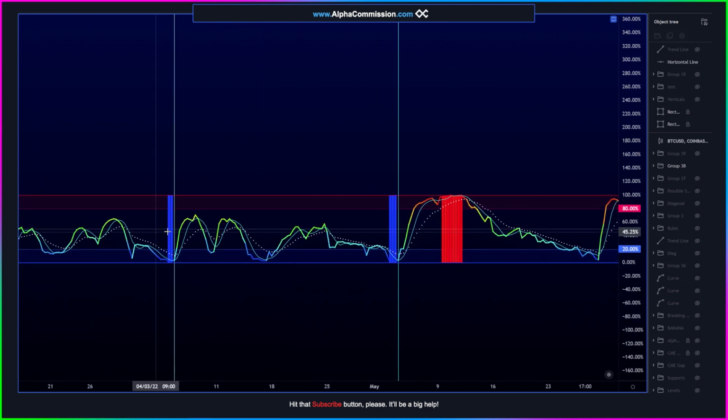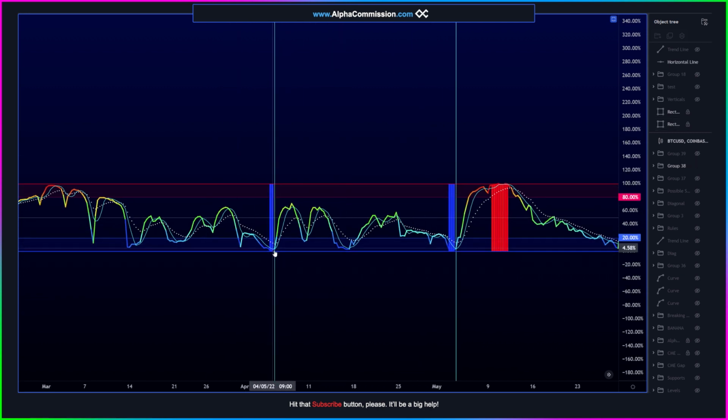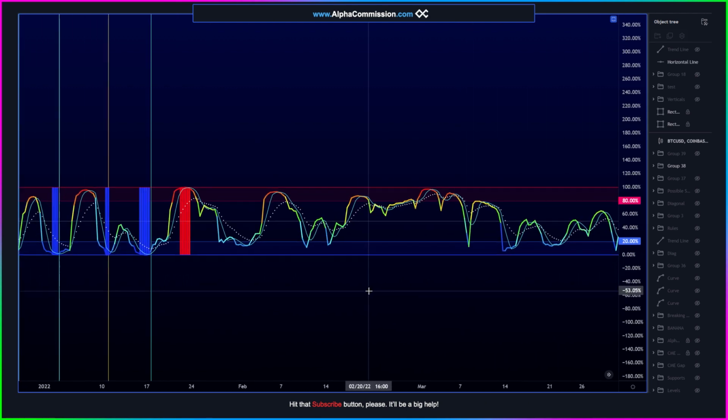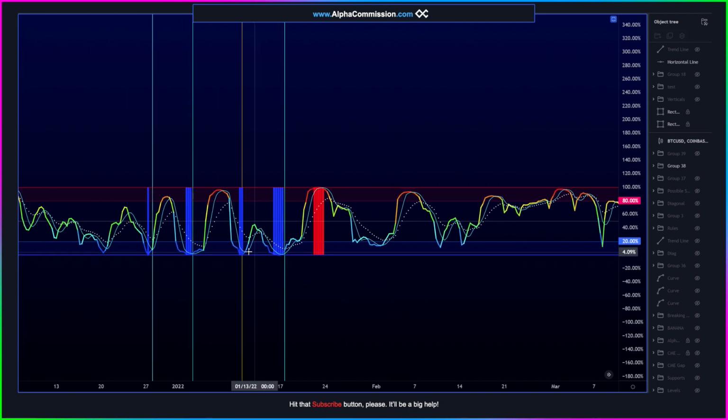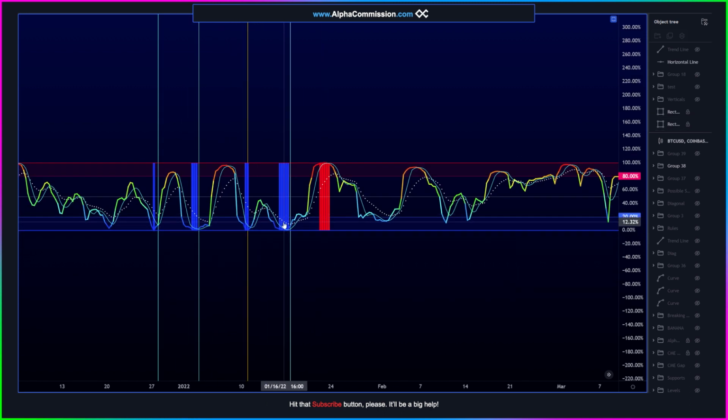So we are highly contracted on the volatility, highly contracted, highly contracted. And you can see this is almost part of the same move, right? Because whereas this one went all the way up to the red zone, this one didn't even get across the middle line.